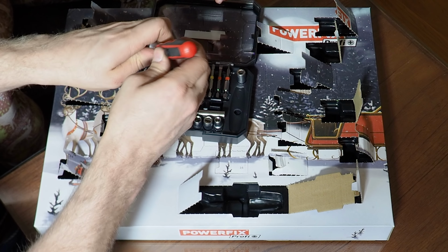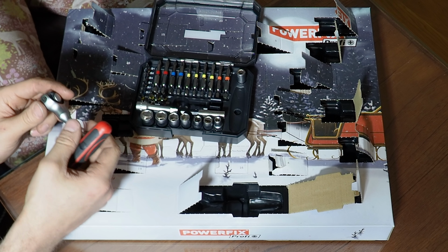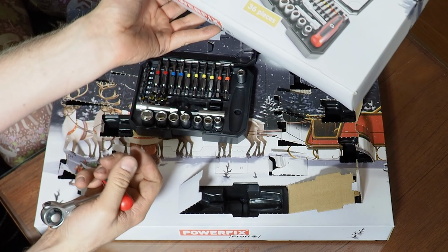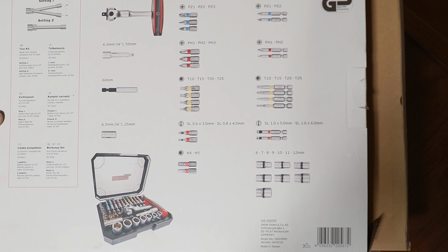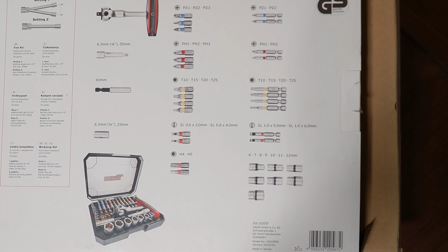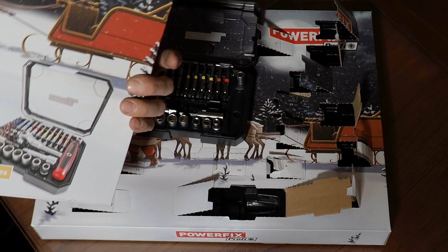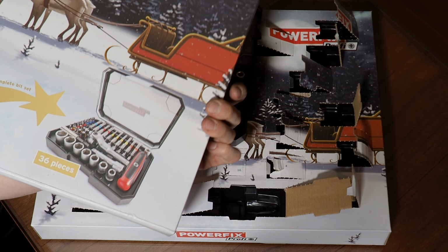The first one is shown in the package. I think it's a bit boring that you see already here that you are going to get this, and then on the back you have an even more clear picture about everything that you are going to find here, so it spoils the Christmas already. So if you see one of these and haven't seen this video, don't flip it.